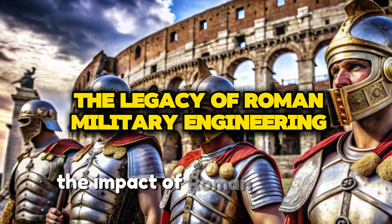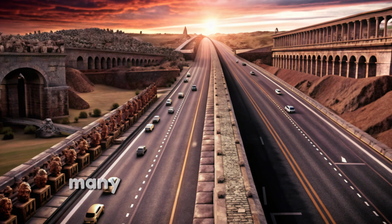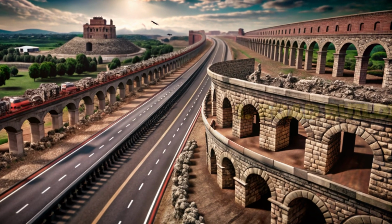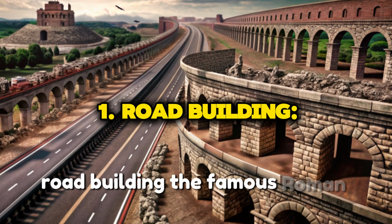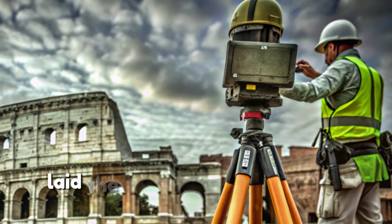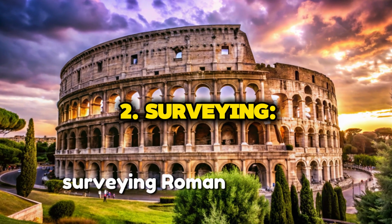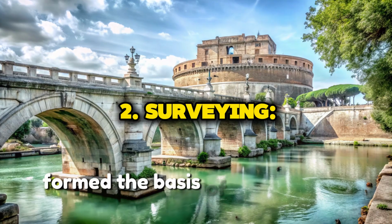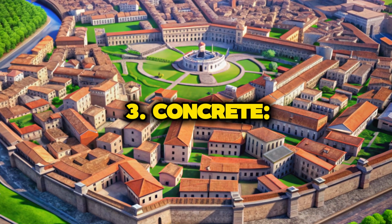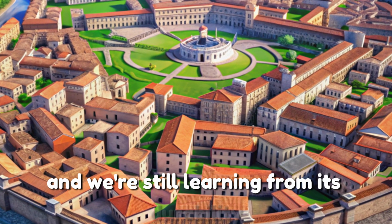The impact of Roman military engineering extends far beyond the ancient world. Many of the principles and techniques they developed are still in use today. Road building. The famous Roman roads, built primarily for military purposes, laid the foundation for modern highway systems. Surveying. Roman surveying techniques formed the basis of modern land surveying. Concrete. As mentioned earlier, Roman concrete was a game changer, and we're still learning from its durability.